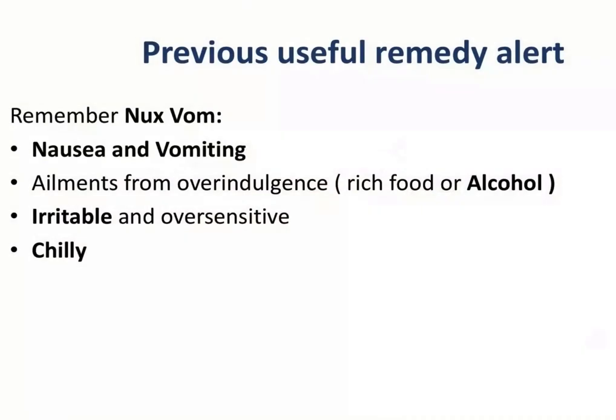Previous useful remedy alert. Remember Nux Vomica? We said that it's good when there's a lot of nausea and vomiting, and ailments from overindulgence in rich food or alcohol. So they may have diarrhea or vomiting because they've just really overdone it. They ate too much, they drank too much, their body's just gone, you know what, that's enough, and they've had a clear out. So they have diarrhea and vomiting, and they have nausea with it, they're irritable, and they're chilly.